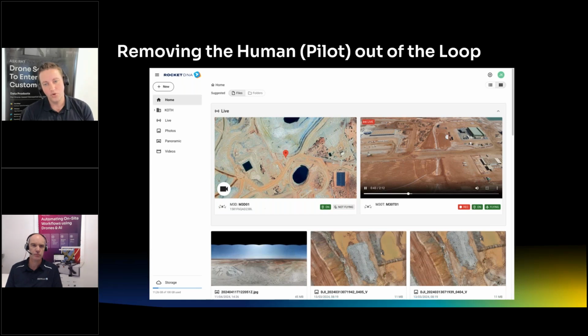This allows us to host the customer's data on local AWS servers, be that either ours or the customer's own, and then on top of that provide a visual front layer for all their end users to access that data, be it the photos, the videos, the panoramics, or even the live streams as well. And really what this does is solve the removal of the human element.